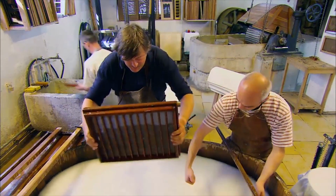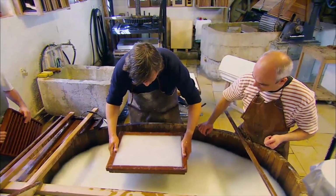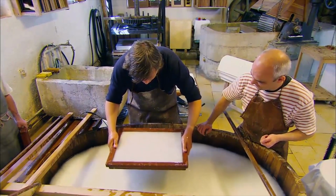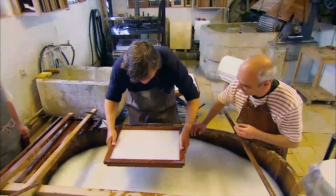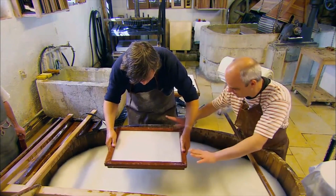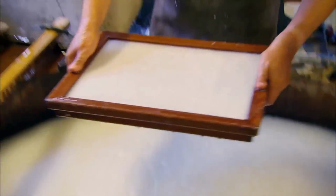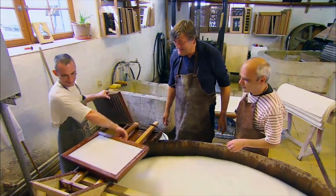Okay, ready to scoop? Down, turning, come up. And also this side a little bit. And this piece, yeah, that way too. Okay, it's got a few white bits in, but it's not bad. Some paper for you, Renee? Amazing.